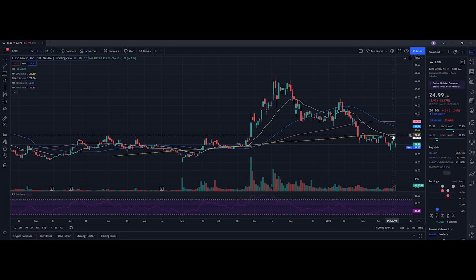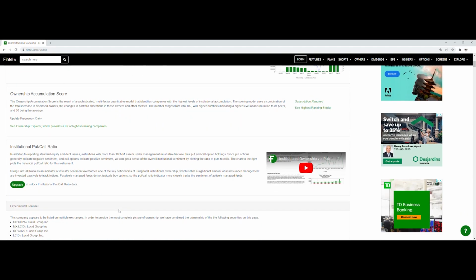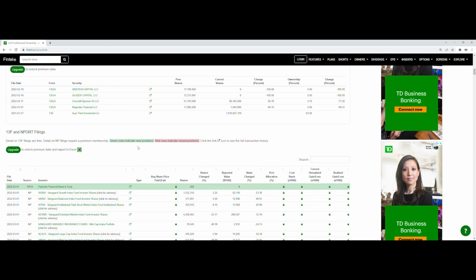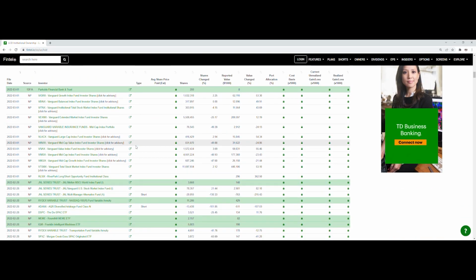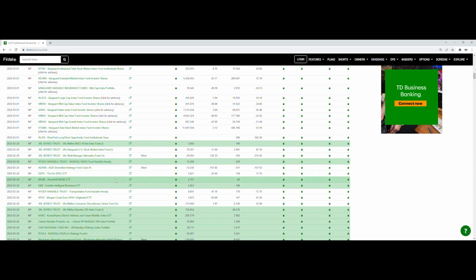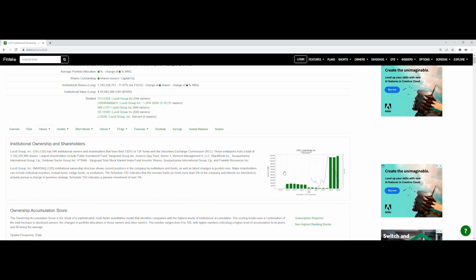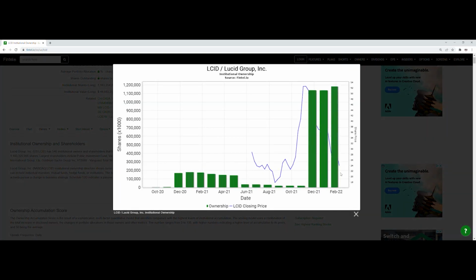Now let's move on to the short interest information. So we're going to take a look at the recent institutional ownership and short interest information for Lucid. As we scroll down further on the page, green rows indicate new positions while red rows indicate closed positions. So when we take a look at the recent filings from March the 1st, we have Parkside Financial Bank and Trust that purchased 200 shares. And as far as for the other filings, we covered that in yesterday's video, but do know institutions have been showing a lot of interest in Lucid. And also when we take a look at our graph here, we can see as of late institutions have loaded up even more.